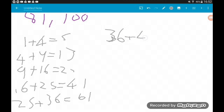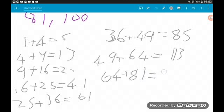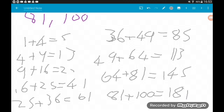36 add 49 is 85. 49 add 64 is 113. 64 add 81 is 145, and finally 81 add 100 is 181. So there we've exhausted every possible situation.